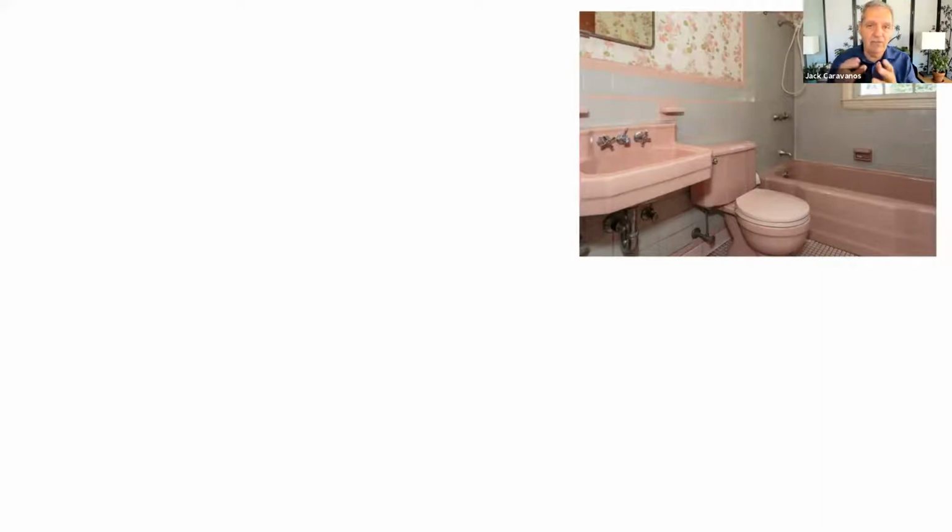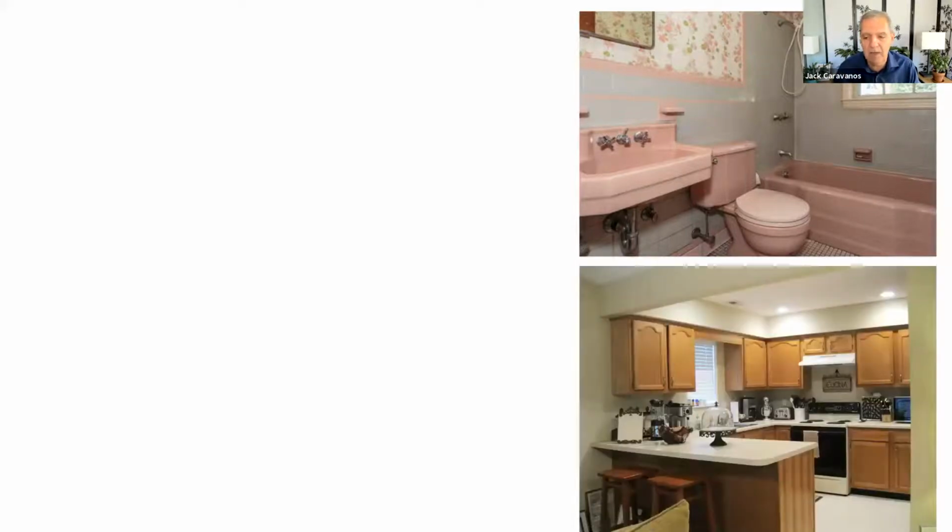we prefer not to have sheetrock in bathrooms. You know, everything should be tiled. When you go to an industrial bathroom, you'll see everything is tiled because it's hosed down. So bathrooms are accustomed to getting wet.